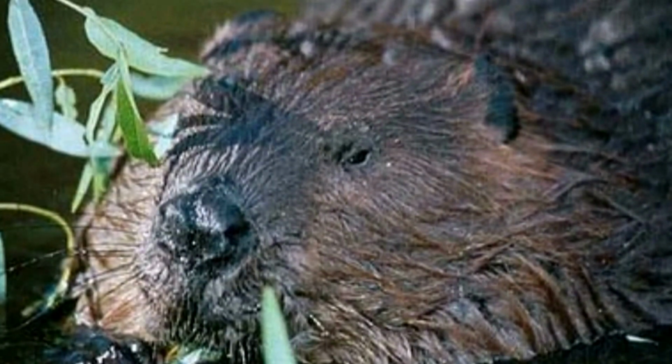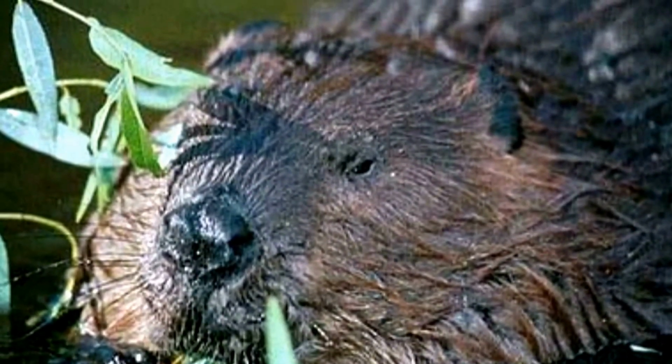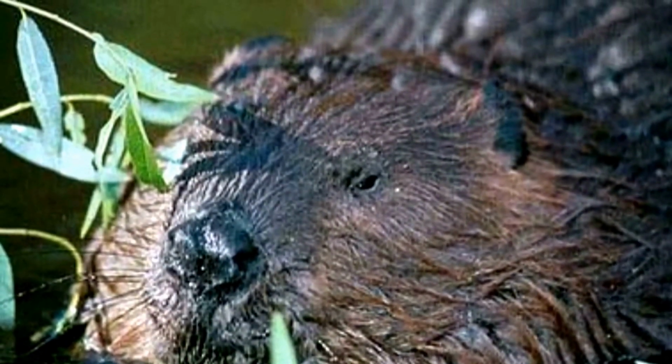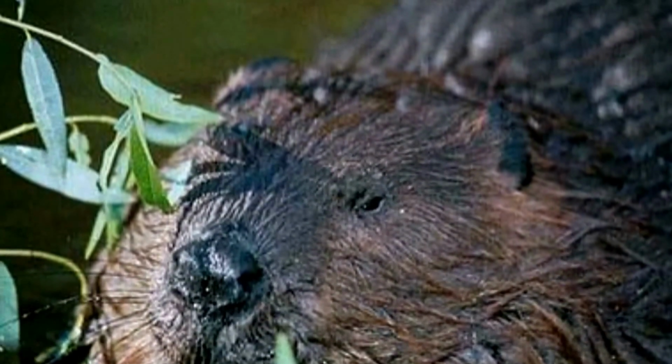In order to warn others of a danger approaching, they use their tails to slap the surface of the water. They also use their tail to store fat for when they don't catch any food and need to feed their bodies.